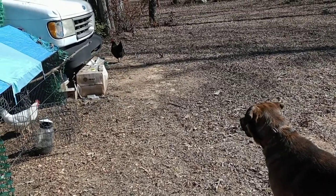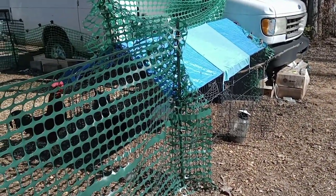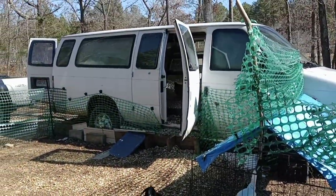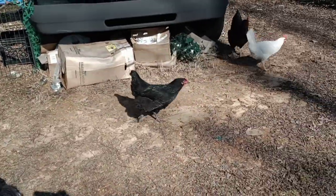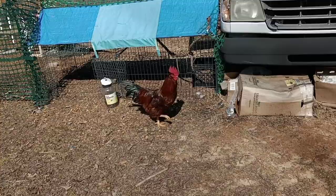Look at him. Come on, girls. You know how to get out of the coop. Goodness gracious. What, you want to stay in? That's fine with me. What are you doing, Roxy? There's no way I'm getting another egg. There we go. Now we just need Romeo out here. Yep, he's going to come. Come on. Run, run, run.